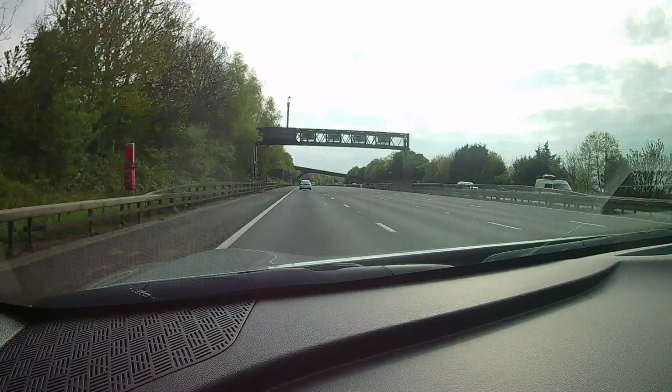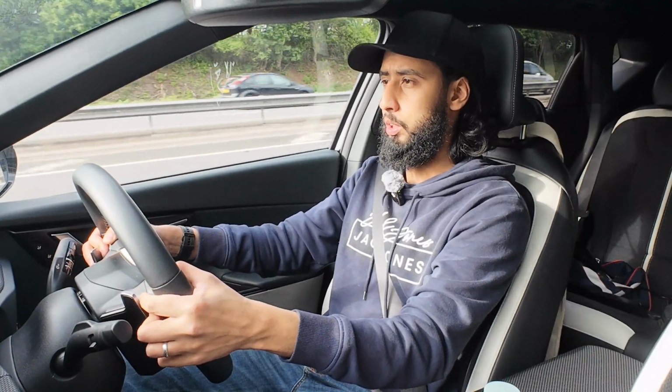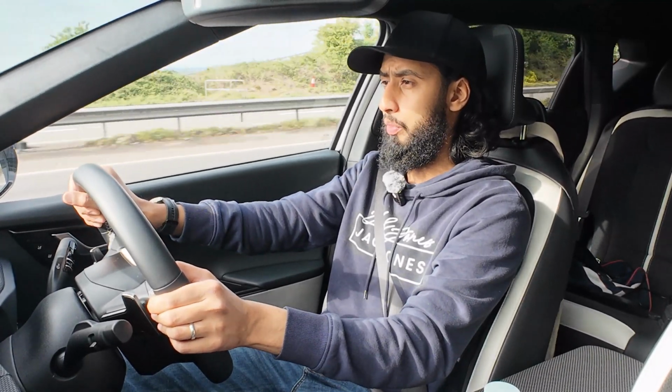I managed to find that InstaVolt charger that charged up to 160 kilowatts. So it was quite a fast charger. And yeah, now I'm on my way, and I'll continue to update you on the journey.